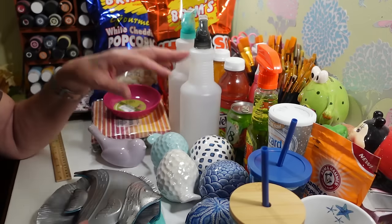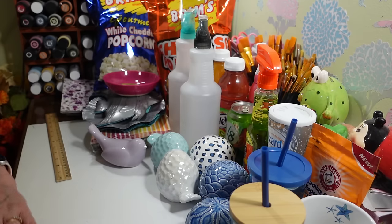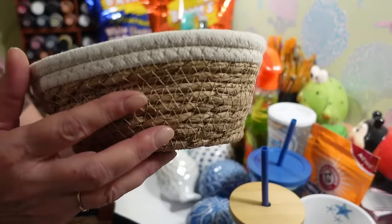And then these cute little things on top of my shelves in the kitchen. In the kitchen. In the living room. That's why I got these baskets. I'm not sure what I'm going to do with these unless I get something to put in here to prop things up. But look how nice these baskets are.